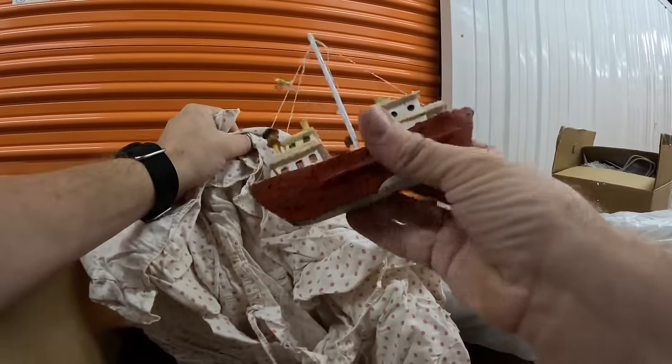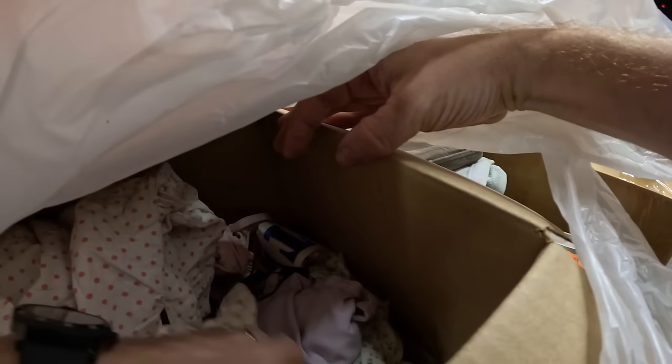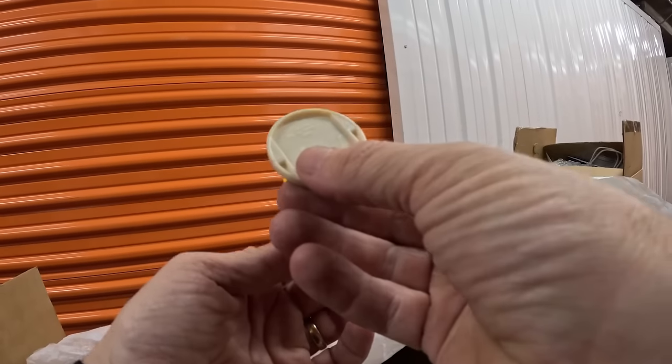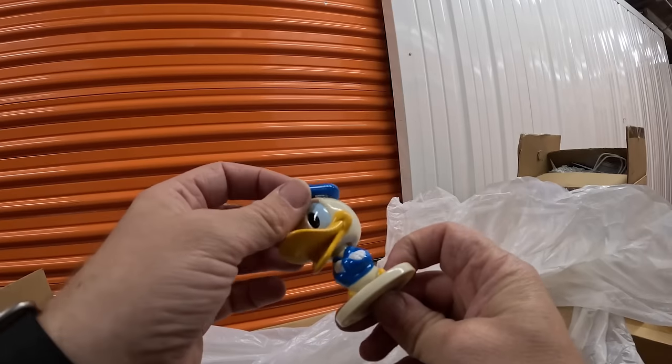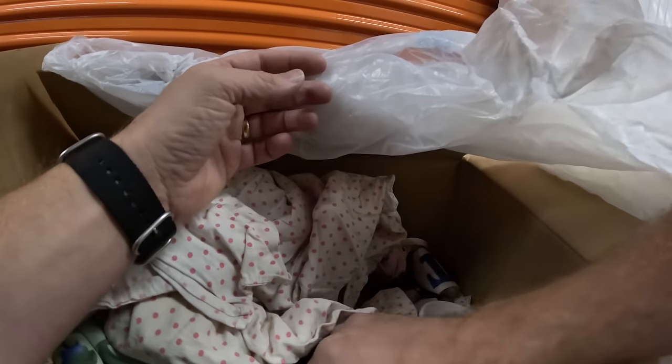And then we got a little boat there. Lots of different things wrapped up. Oh, that's kind of cool. We got a little Donald Duck. This is out of a cereal. It says Kellogg Company. A little Donald Duck. Kind of a bobblehead. And there's another one down in there.